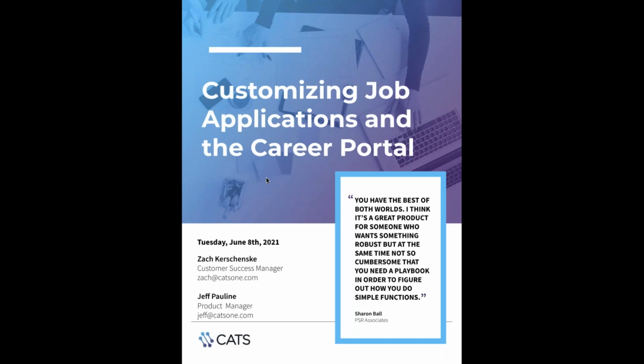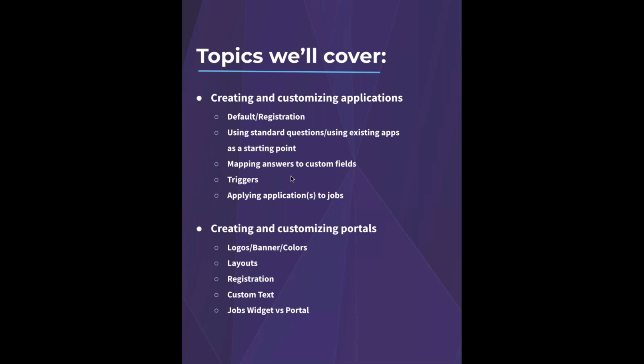So cool. Well, let's not delay too much further. Just a quick outline of what we're going to be talking about today. It's a two-parter. One is I want to talk about the applications themselves. And two, I'm going to talk about the career portal and the customization that you can do on that. Obviously, they tie into each other. As I create jobs in the system, I can apply specific job applications to those jobs. The jobs are then published on my portal. And so any candidates coming across those jobs, those are the questions that they need to fill out in order to be considered a candidate and entered into my system. So again, we'll talk about some of the bullet points there.